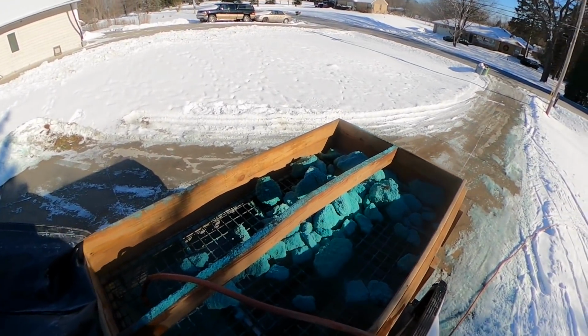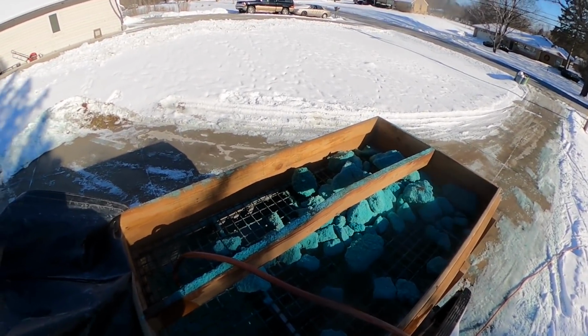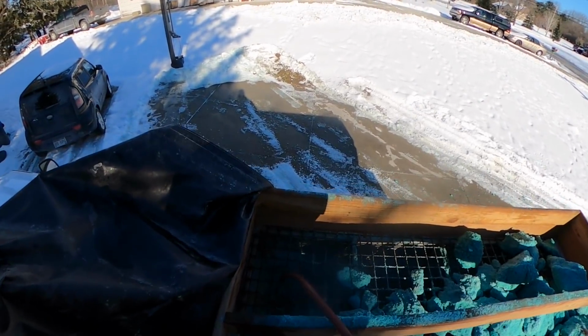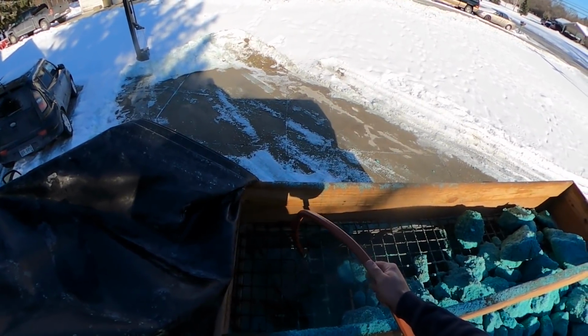How many of you guys have ever had a full salter or a partial salter freeze up solid on you and you had to chisel it out? And this isn't too bad, this is only a little bit. And I got a hose here, so I'll just rinse it all down.